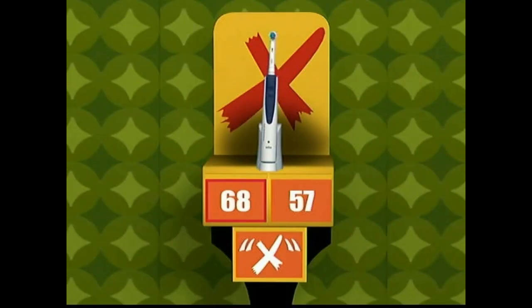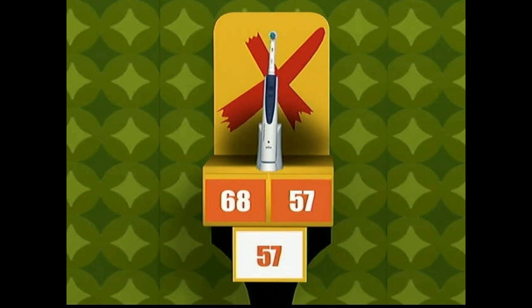This rechargeable toothbrush provides thorough cleaning for all those hard-to-reach areas. Now, which do you think is the correct price? Which one's the correct number? Is it 60 or 68 or 57? 57. 57, it is. That's correct. You get another X. Yeah, $57. Yes.